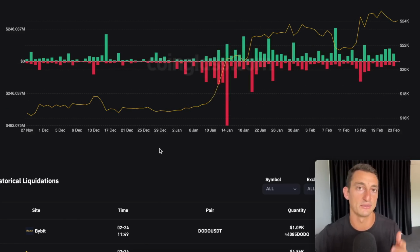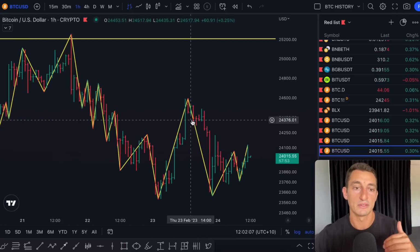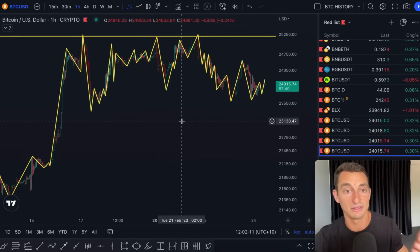So trying to use these failed trade signals, trying to short the market when you should be going long, is going to be a key area for these guys. And looking at this on a more macro time frame, let's take a look at where we currently sit and where this signal could be used.